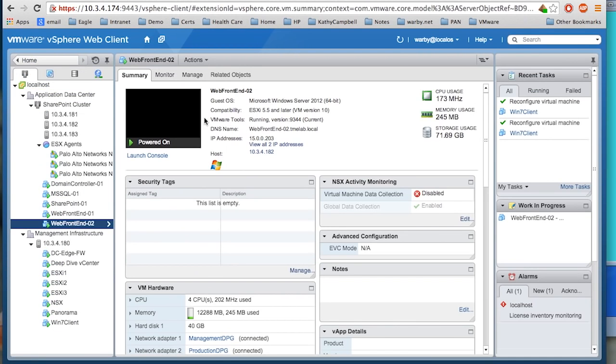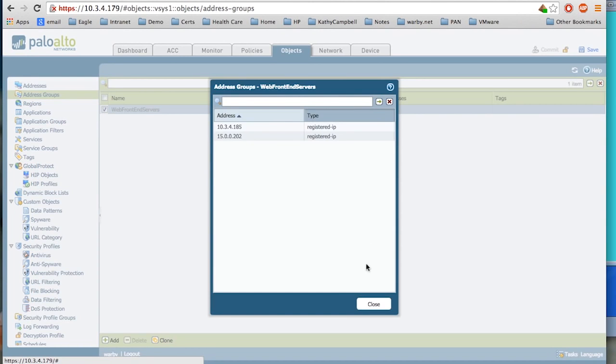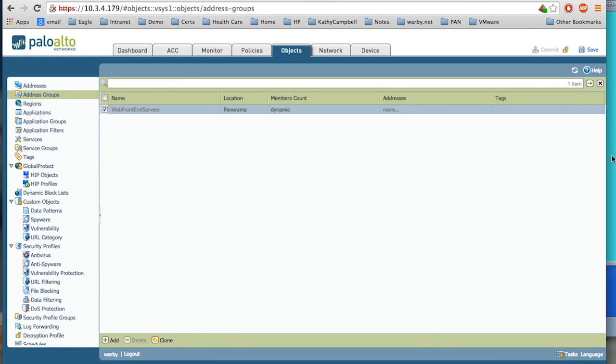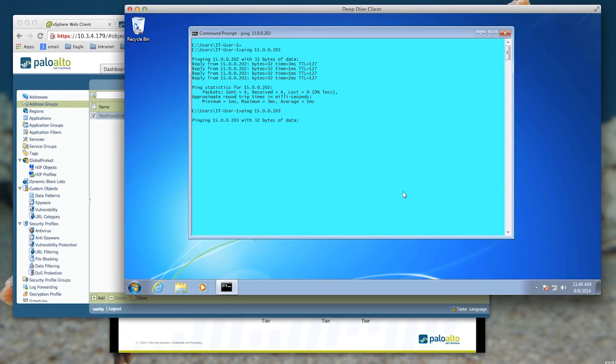If I go look in the vCenter view, I can see that the 2 IP addresses associated with Web Front-End 2 are not yet associated with that group. So 15.0.0.203 does not yet exist in this group. So for example, if I go to my Windows client and I ping 15.0.0.202, that's the first Web Front-End server, that works. If I try to ping Web Front-End 2, it fails.